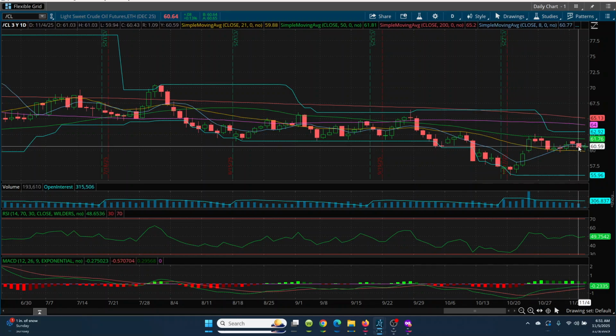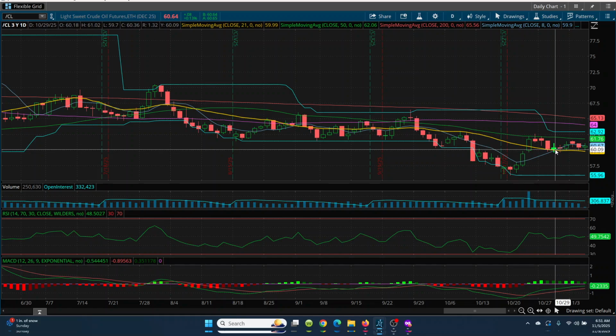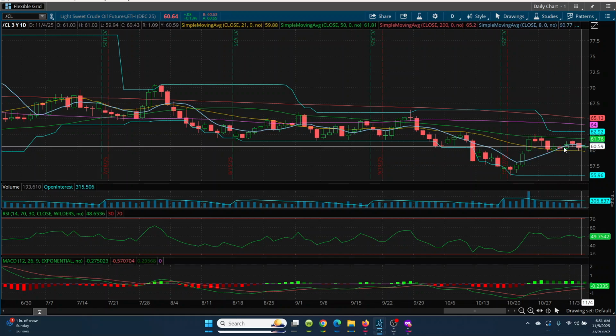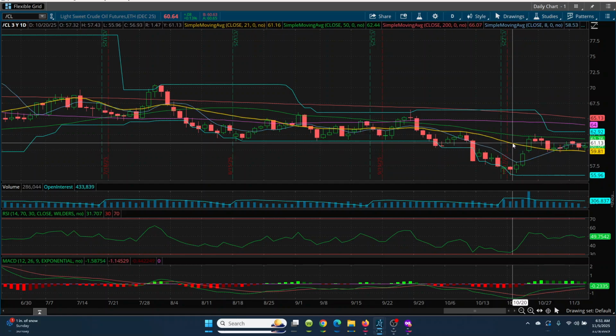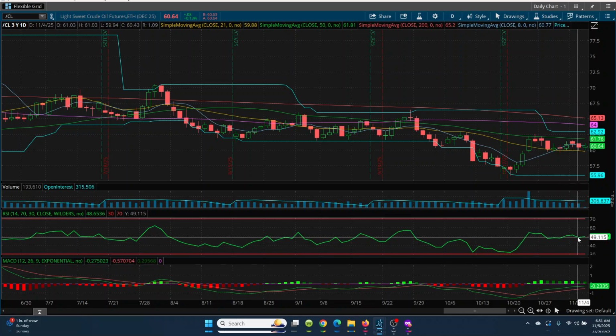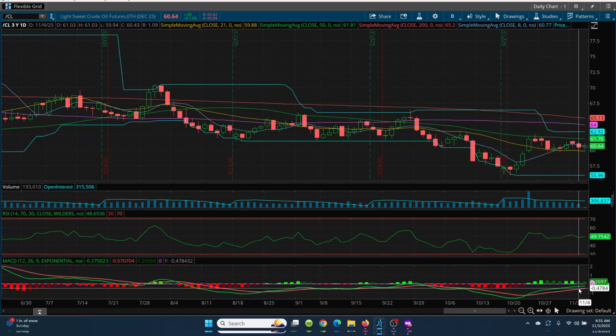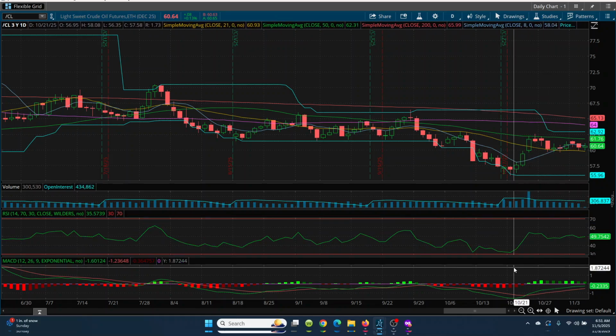Right now, we just have this sideways action. This was a left shoulder, but now we just keep on extending it. So this pattern just might not play out. And if we lose that 21-day on a closing basis, that would negate that whole inverse head and shoulders pattern. Now we're going sideways here, 49, pretty much right in the middle. The green is over your red. We just have sideways action. So it's really like a whole lot of nothing here.